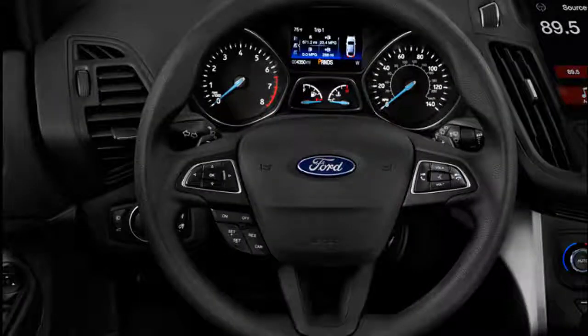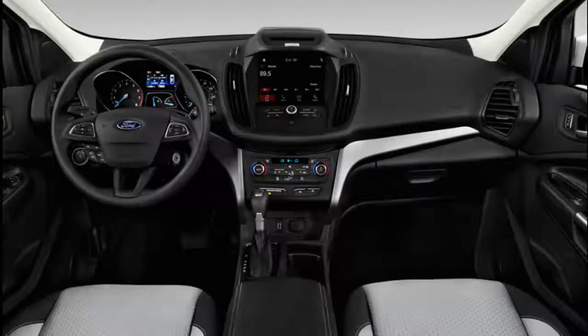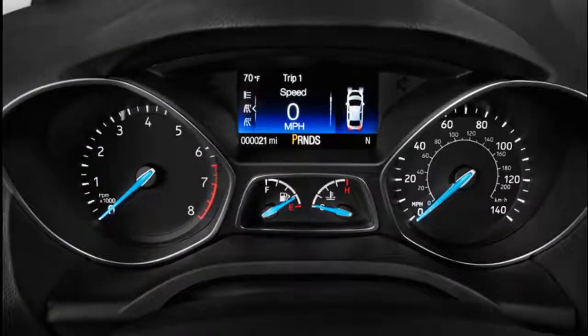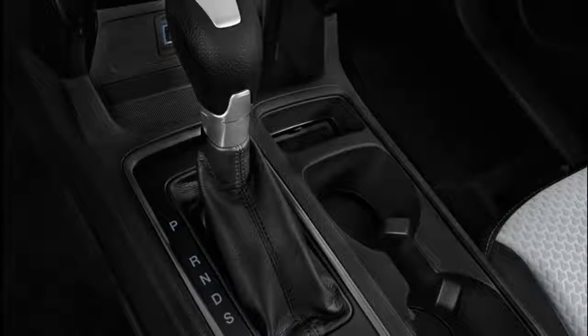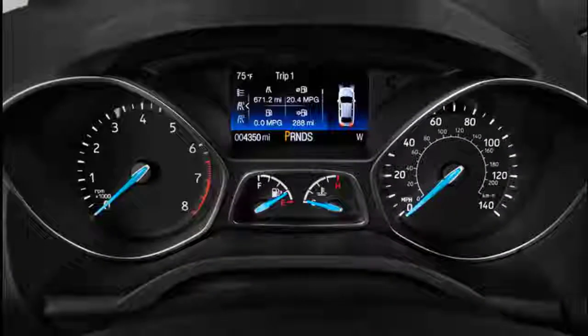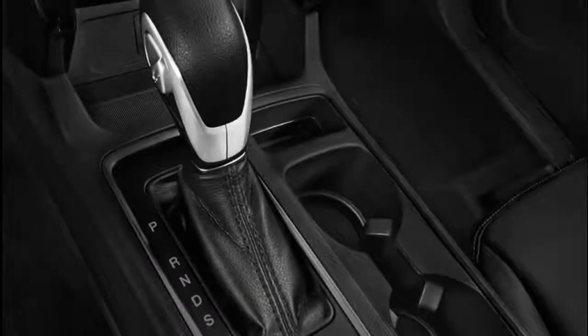On all other models, even the Titanium, it's a $1,295 option. Other available safety features include all-wheel drive, parking sensors, adaptive cruise control, active lane control, and blind spot monitors. A tow package adds trailer sway control, which uses stability control to compensate for the rocking motion induced by a trailer, and better headlights.